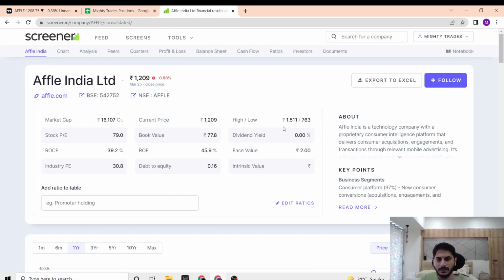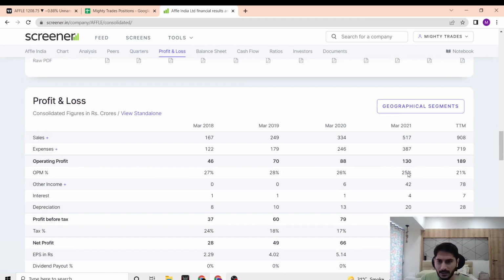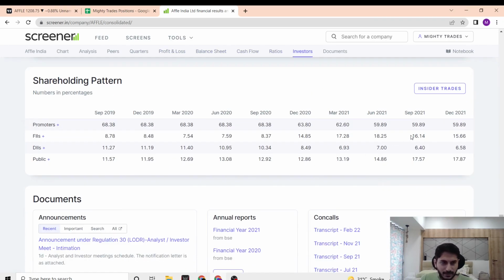I also believe this is a great company. Let's go and look at the fundamentals right here. A little overvalued, but ROCE is really good, 40%. Let us look at the results. So December quarter, highest ever revenue, highest ever net profit, great. If we look at the profit and loss statement, then the trailing 12 months, again, highest ever revenue and highest ever net profit. Great.